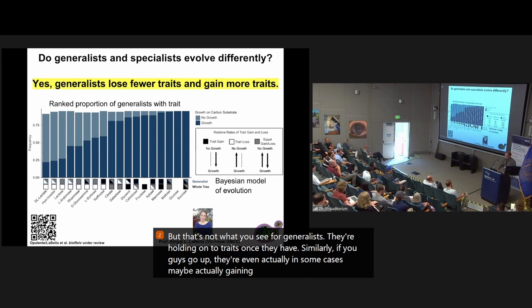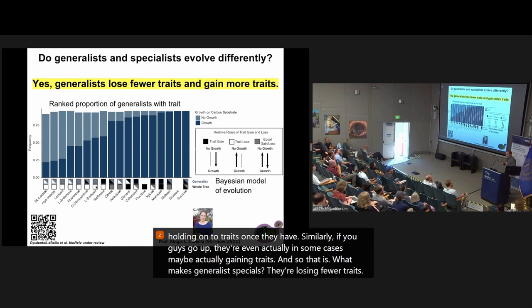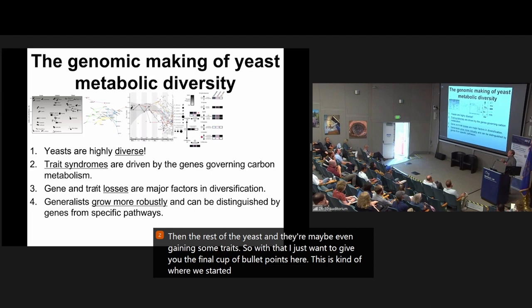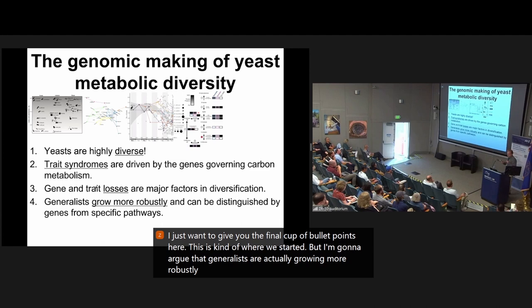And so that is what makes generalists special. They're losing fewer traits than the rest of the yeasts, and they're maybe even gaining some traits. So with that, I just want to give you the final couple of bullet points here. This is kind of where we started, but I'm going to argue that generalists are actually growing more robustly than specialists. They are not the jack of all trades, master of none.